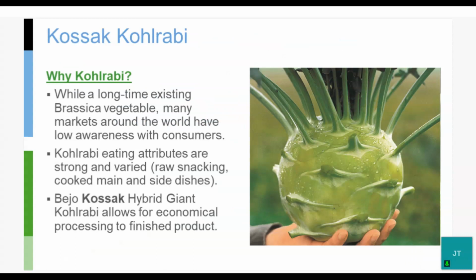So those genetics that we're focused on here is our variety called Kossak. As you might be able to tell by the picture, it makes a very large, giant type kohlrabi. And the advantage is because it's a hybrid and naturally makes this size, the flesh on the inside retains a very good eating quality. It's very crispy, juicy, sweet, a very nice product.